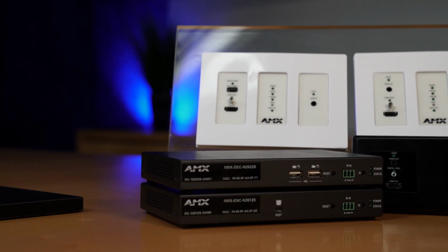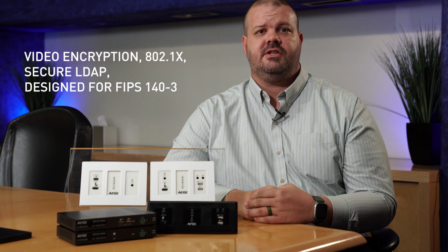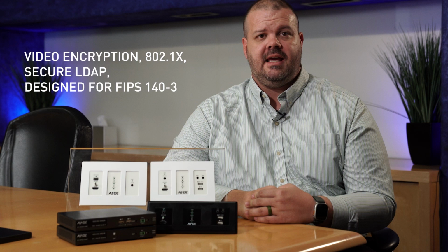The N2600 series has been designed to include the enterprise-grade security, networking manageability, and energy-saving technologies required for the most secure enterprise and government facilities. Video encryption, 802.1x, secure LDAP user authentication, and support for the latest cryptographic modules are some of the key security features built into the N2600 series.